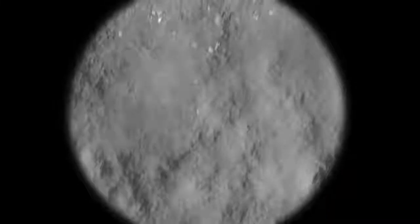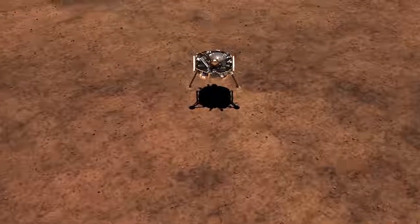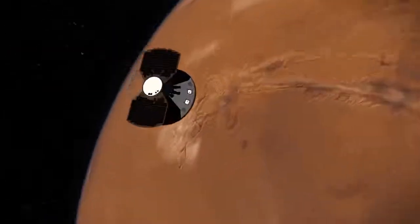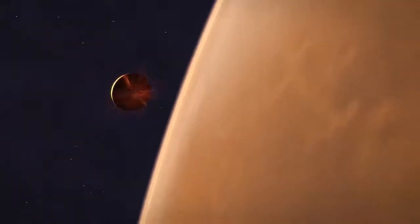Very soon, NASA will be sending a new probe to Mars. It's called Mars Insight, and it's a lander that will teach us more about the history and evolution of Mars. After traveling over 300 million miles through space and reaching the Martian atmosphere, Insight will have only 6 minutes to slow down and land safely.